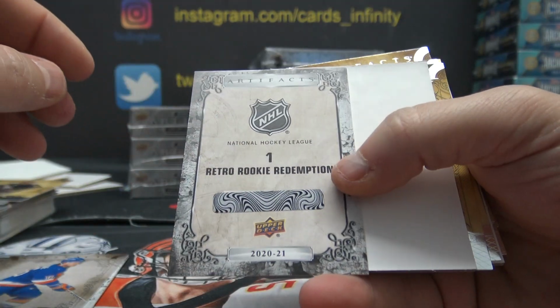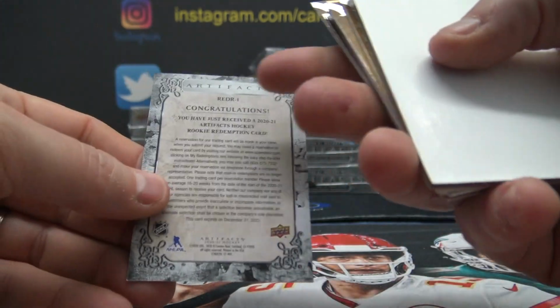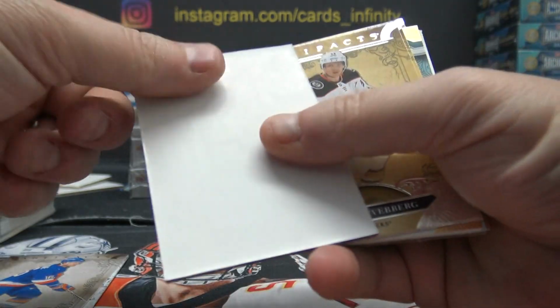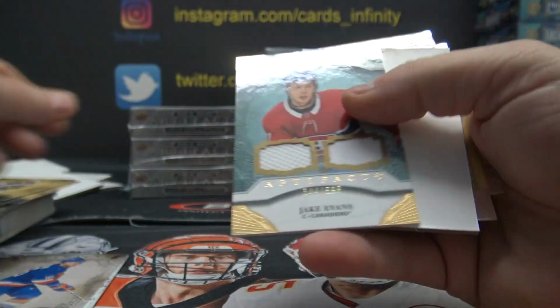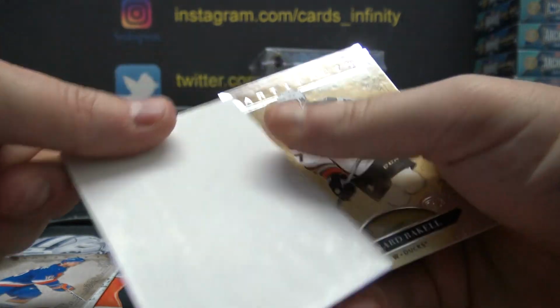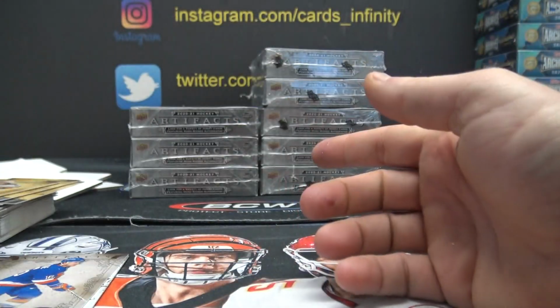Here's Retro Rookie Redemption 1. Red R1. Goes to Matt Chi. Jake Evans, 344. 344, ladies. That's me.